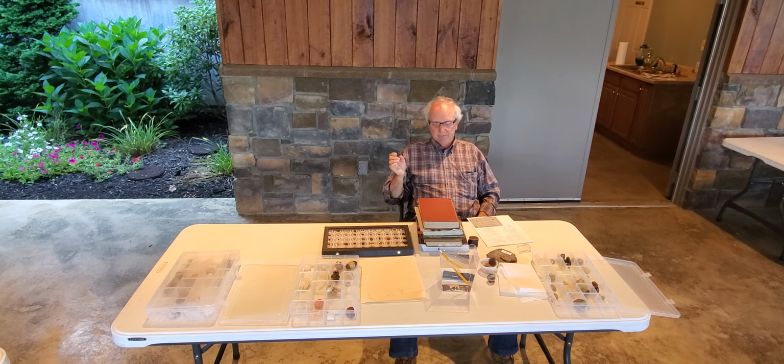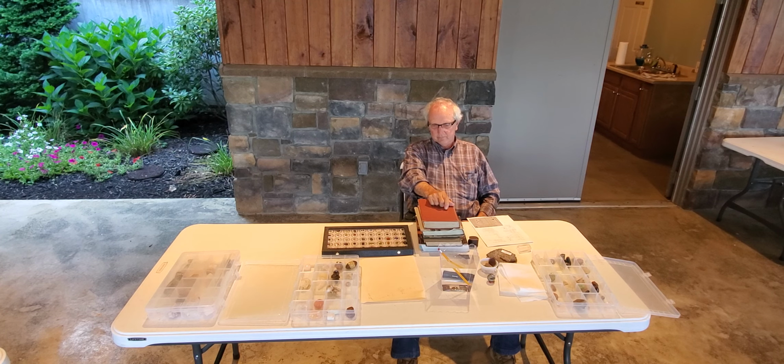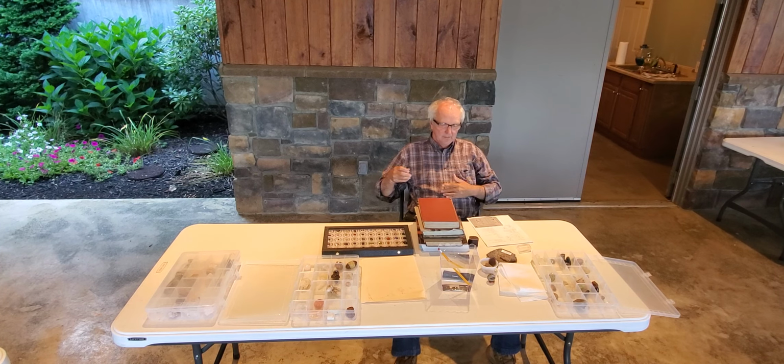But what it does, light travels through any mineral, anything other than the cubic system. It travels at two different speeds. So it's going to split the light in two different rays, and in different directions it may go. You have two rays going this way at one speed and two rays going this way at another speed.